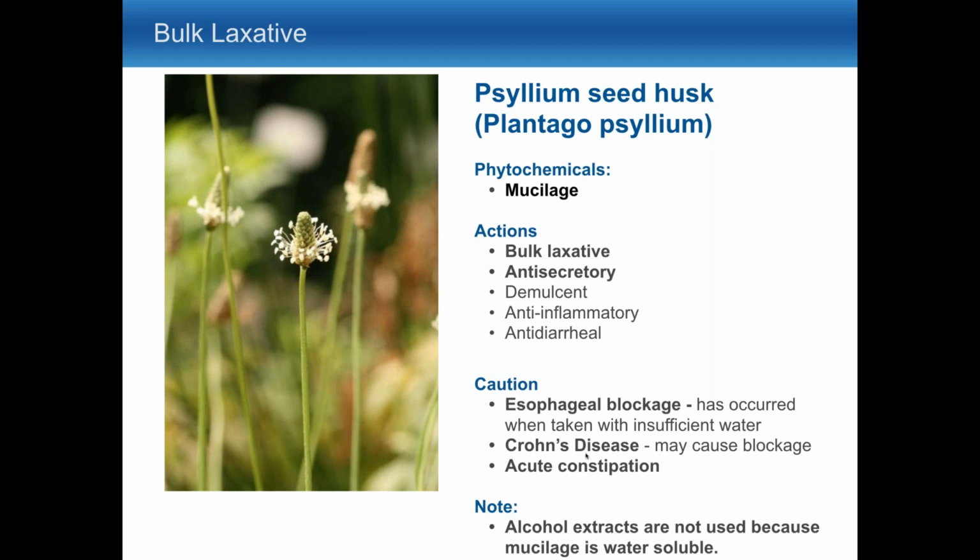Same thing with acute constipation. Anytime you have someone who's severely constipated and they haven't had a bowel movement in a few days, you don't want to give them a whole bunch of fiber because it'll just make the situation worse. So you maybe start with an osmotic laxative like magnesium or a stimulating laxative like Senna before jumping into the bulk laxatives, okay? And again, because you're primarily trying to get the mucilage, that's the main active ingredient that we want from the psyllium, you don't want to go and give it to them in a tincture form because it's just a waste of money, okay?